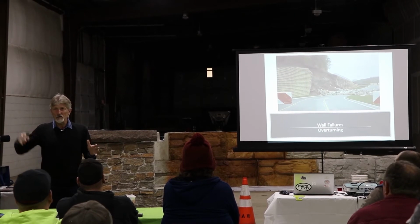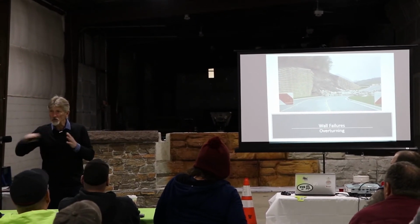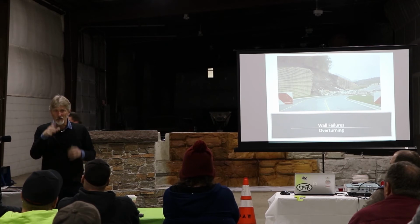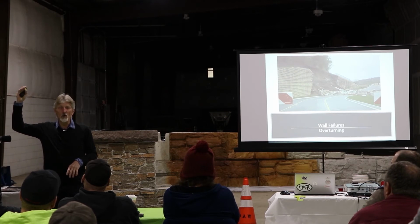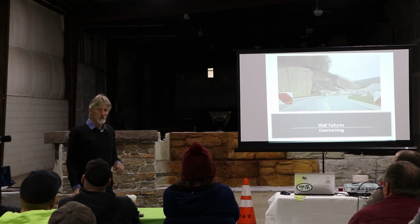They built this 20-foot high wall with the excavator with no tiebacks. The wife was on the survey stick, and the husband was looking at it. They were just finishing off with the excavator, and the wall blew out and killed her. It fell on her and killed her.